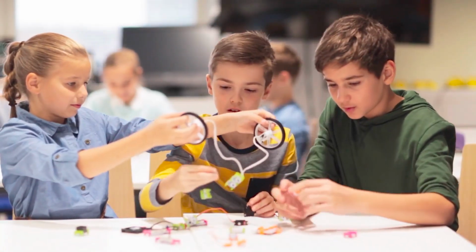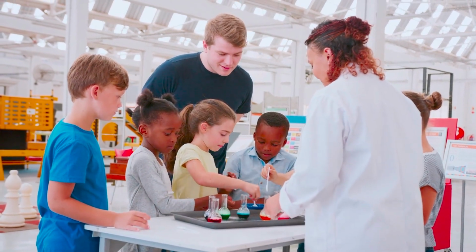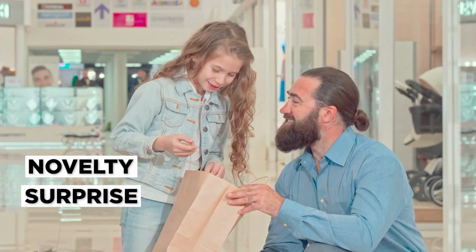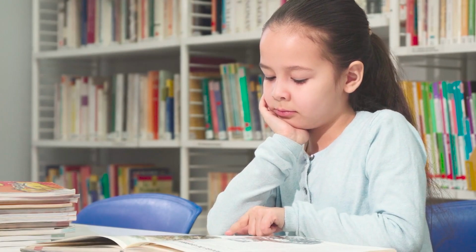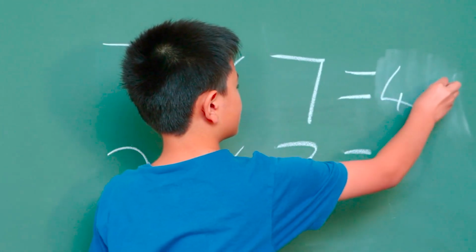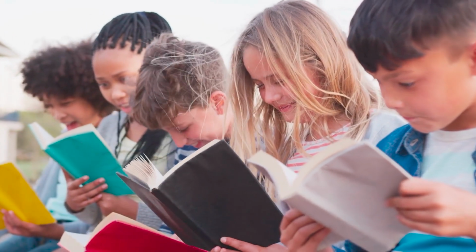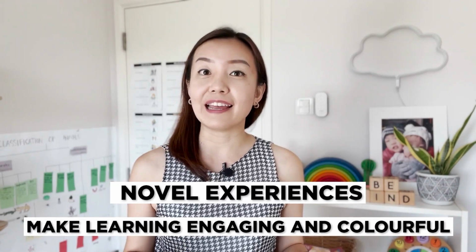Brain science has shown that only selected information passes through your child's lower brain filter, also known as the reticular activating system, RAS. The RAS is extremely responsive to novelty, surprise, and color. This means that if you want your child to learn to read, understand how to solve multiplication problems, you need to make sure that the learning gets past this lower brain filter into the higher order thinking parts of the brain. How then can you create novel experiences, make learning fun and colorful?